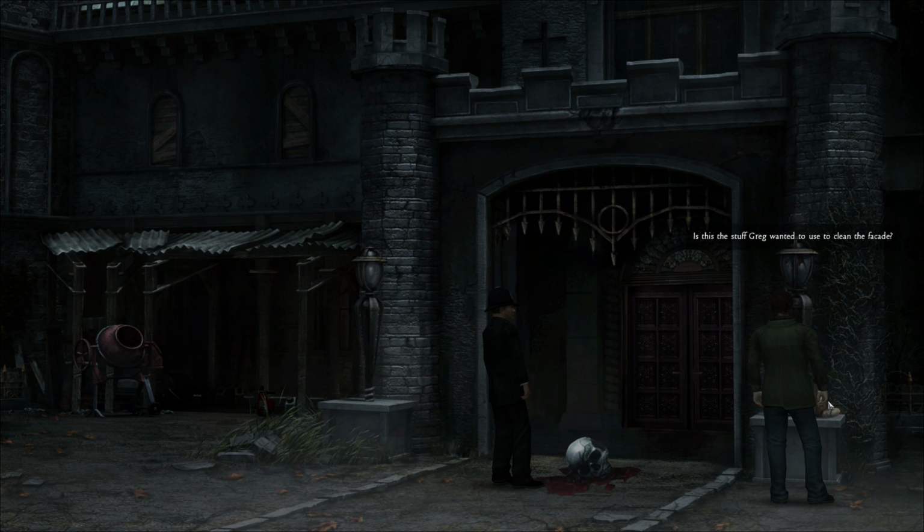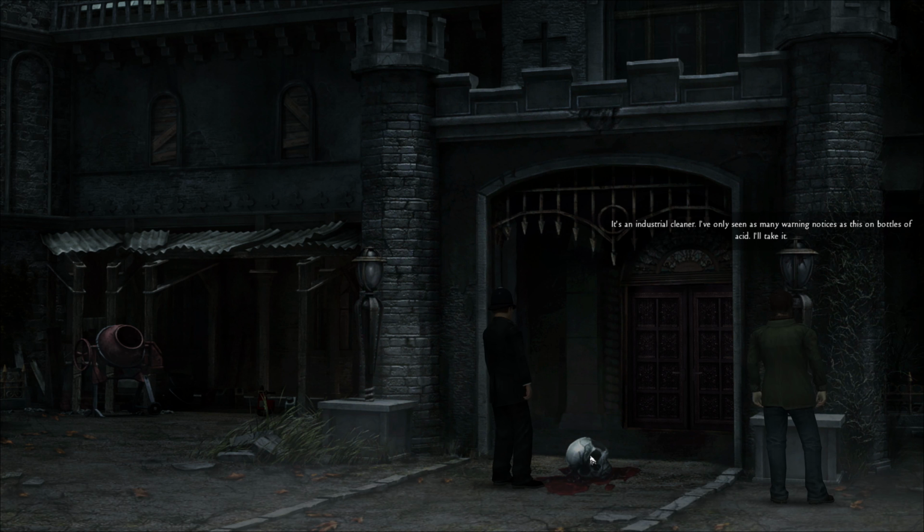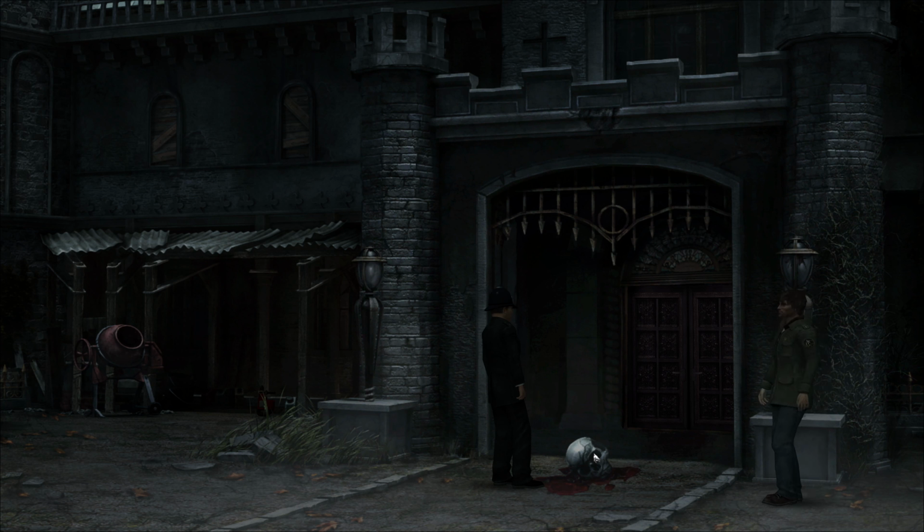Is this the stuff Greg wanted to use to clean the facade? It's an industrial cleaner. I've only seen as many warning notices as this on bottles of acid. I'll take it. And the brush. Ugh, it's blood. Greg's blood. I just can't believe he's dead. Killed by his skull. Unbelievable. And what's this here? Black mildew? Strange. I always thought mildew grew in dark and airless places. Funny to find it growing here in this well-ventilated spot. The castle really seems to be slowly decaying. It's high time it was renovated. An even better idea would be to fumigate it thoroughly.